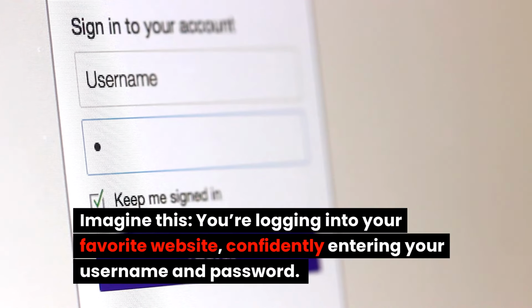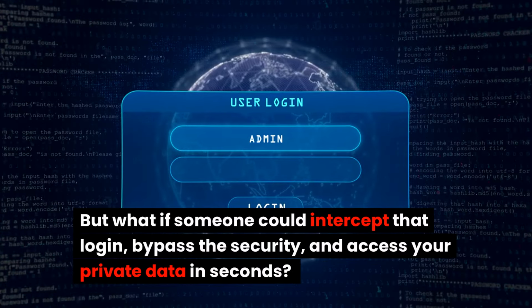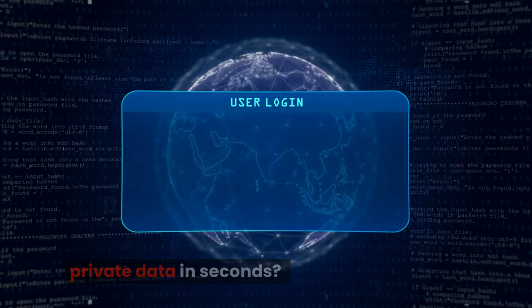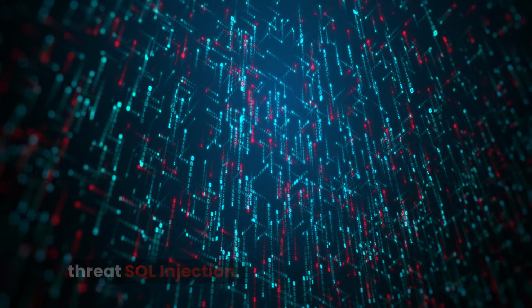Imagine this. You're logging into your favorite website, confidently entering your username and password. But what if someone could intercept that login, bypass the security, and access your private data in seconds? It sounds like something straight out of a movie, but it's a very real and dangerous threat, SQL injection.